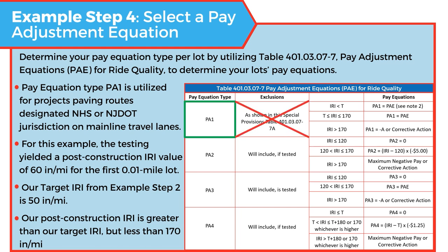And now we need to compare our target and our post-construction IRI. Our target was 50 inches per mile. What we got was 60 inches per mile. So we know it's not the top, which is where the post-construction IRI is less than target. Now we go to the middle one, which shows that the target IRI is less than what we got, which is true. And our post-construction IRI is less than 170. That fits our example, so that's the one we're gonna use. Now we just move one column to the right and we can see what we're gonna do for pay adjustment. We're going to use the PAE equation.